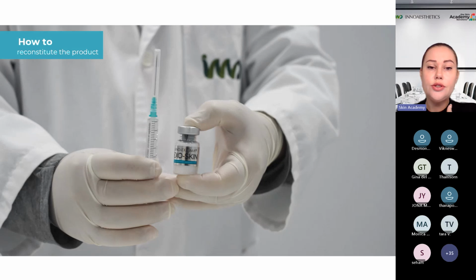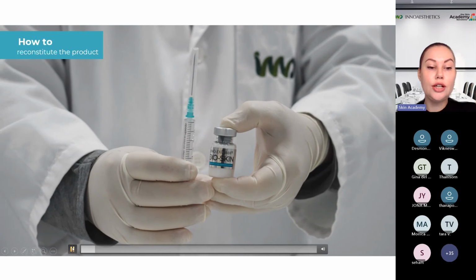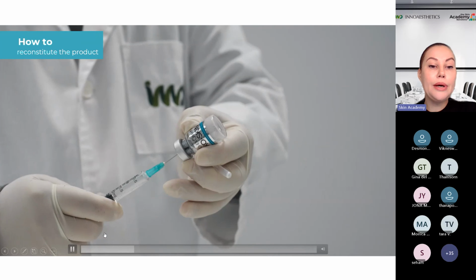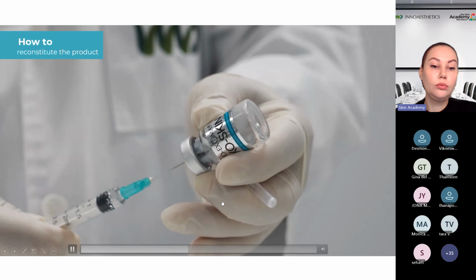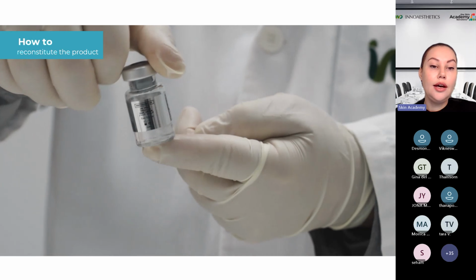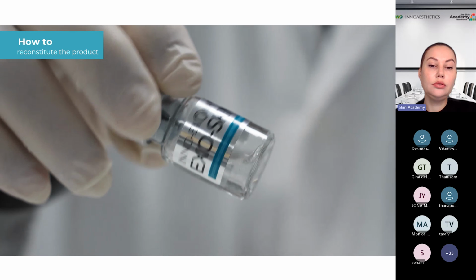The process of reconstitution is very easy. You just take the saline solution into the syringe and put it into the vial, gently mixing, not shaking, really gently mixing, because this is a product based on proteins. That's why we do that gently. Like this, and it's ready to use. So very easy.